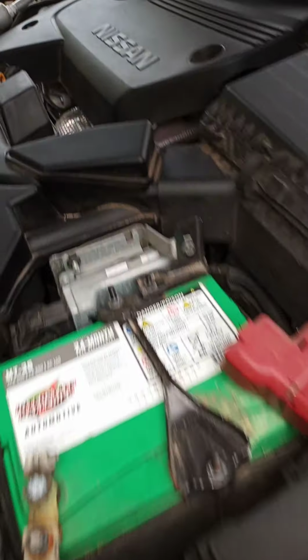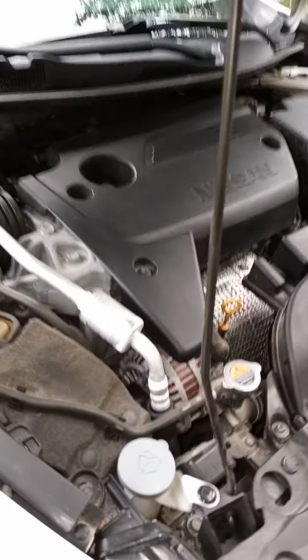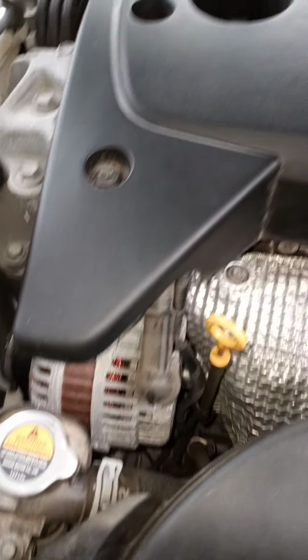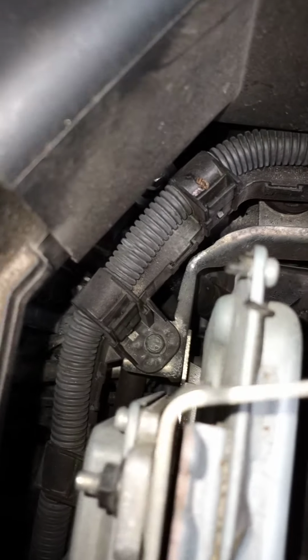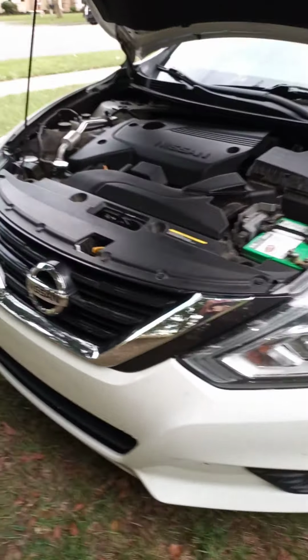As you can see, it's got the 2.5 liter 4-cylinder motor. No turbocharger, no supercharger, just a naturally aspirated 4-cylinder motor. And it's got, I believe this is a 4-speed automatic Jatco transmission, because Nissan owns Jatco. But 95,000 miles, 2018, 95,000 miles.